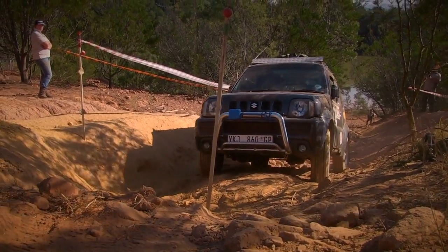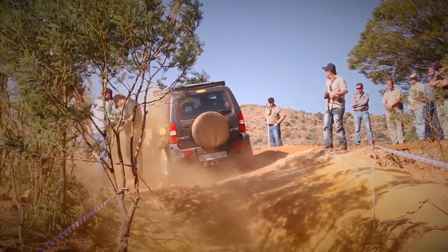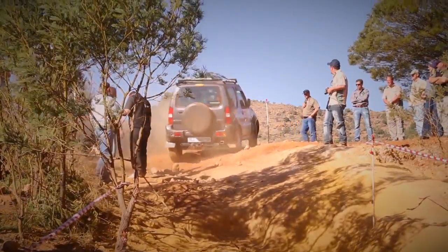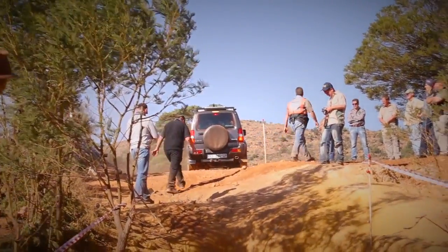Andre rolls the Jimny back quite a considerable way and then lets rip. And oh boy, does he let rip. With one pole killed dead and one cameraman due to receive trauma counseling, Andre is up and over. And with that, the fat lady had sung her song.